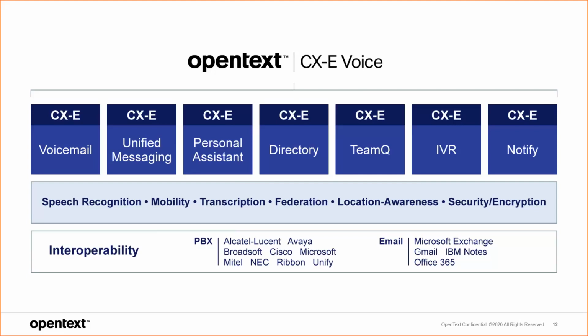And of course, we've talked about our interoperability, our ability to come into your environment the way it looks today and to continue on maintaining the functionality that you've become accustomed to, regardless of the changes that happen to your environment elsewhere. Again, email, PBX, backend database information, things like that. We can accommodate those without having to make significant changes to the application itself.